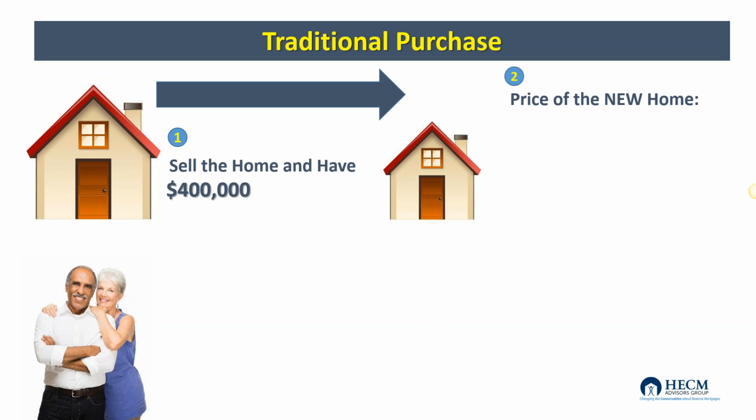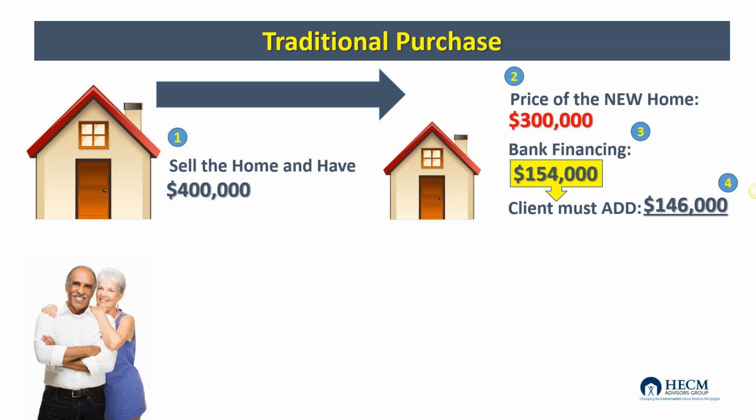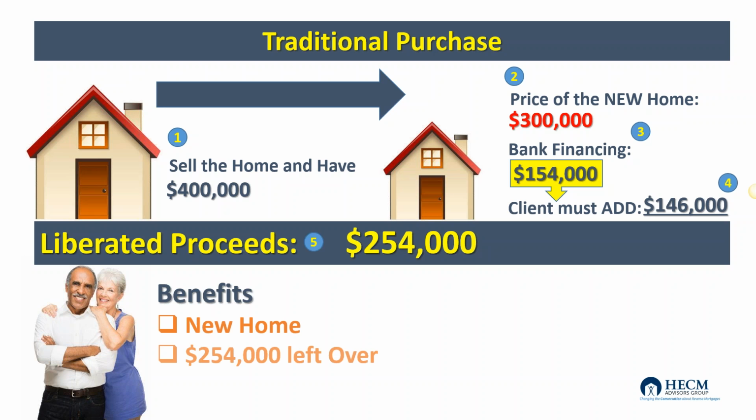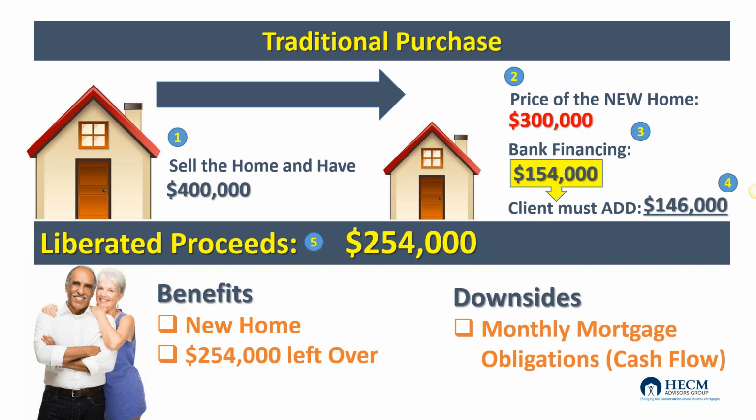They said, well, what if we do a traditional purchase? And we go to Bank of America and get financed for $154,000. So we didn't put all of our proceeds in. I said, that's great. You only have to add $146,000. You've got $254,000 left over. Fantastic. The benefit, you've got a new home and money left over. What's the downside? The downside is now you've got a monthly mortgage payment again. And that's what we didn't want.